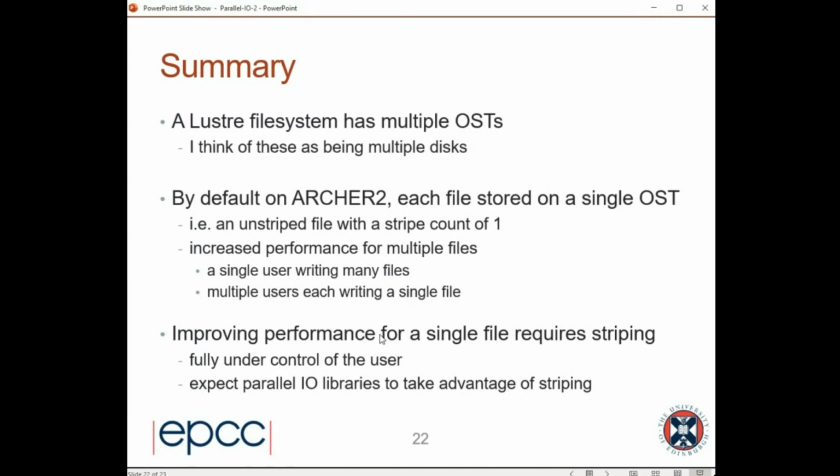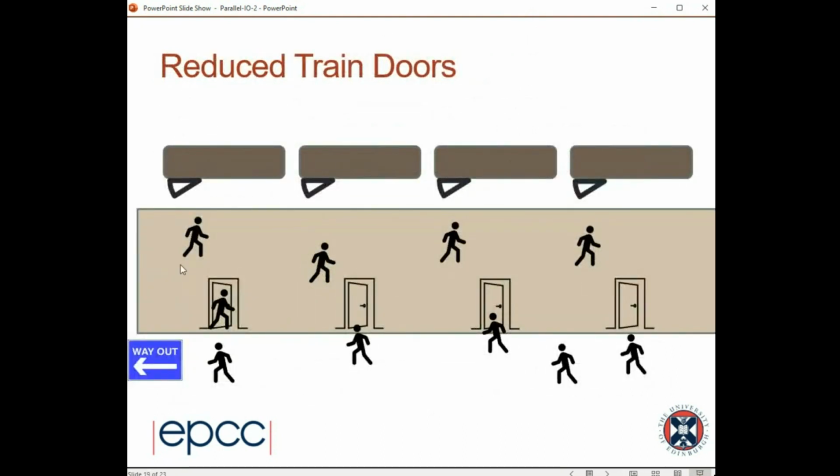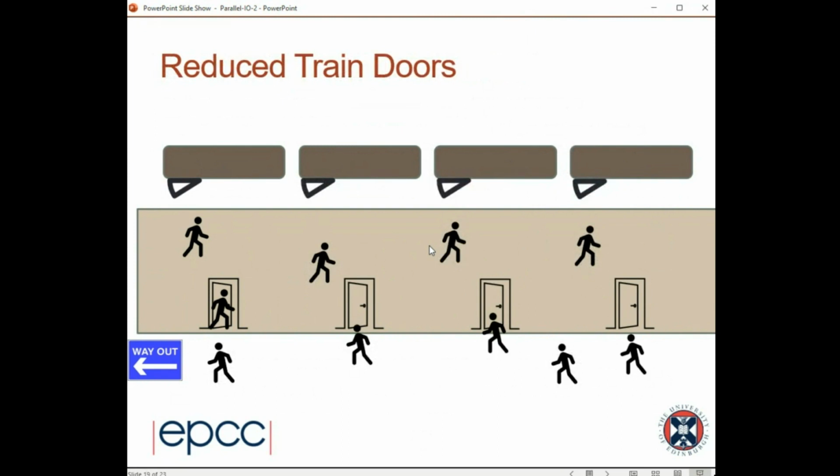You get increased performance for multiple files: a single user writing many files, or multiple users each writing to a single file. So parallel file systems do benefit even with serial files, but improving the performance for a single file requires striping, and that's under the control of the user. We hope that the parallel IO libraries see the file is striped, and so will have multiple exit doors to match the multiple stripes. The configuration of that is something we expect the parallel IO library to decide on, and we can discuss what it does later on. But I do think this train analogy is relatively useful.